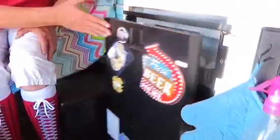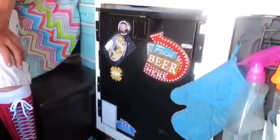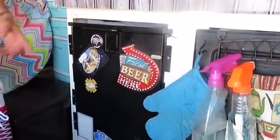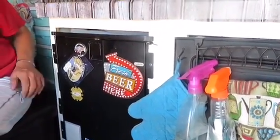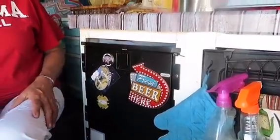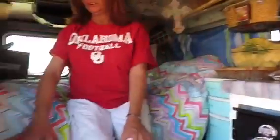Yes. So that's my little 12-volt compressor, and it came out of a Kenworth, also off Craigslist, $100. That is awesome. Oh, that's awesome. Yeah. Then I have more groceries here.